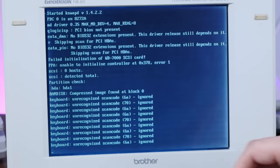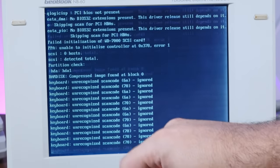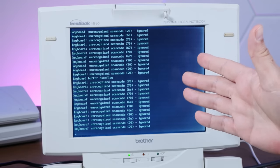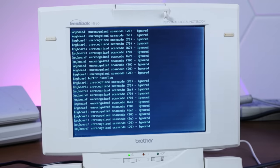Uh-oh. I have discovered a problem. Keyboard, unrecognized scan code. Yeah, once again, the curse of this goofy non-standard keyboard and its incorrect scan codes that this machine's BIOS makes up for, but Linux cannot make heads or tails of, at least this old version of Linux. Well, that's a shame, but hey, technically, I think it did boot Linux. It just can't do anything else.